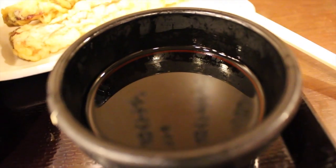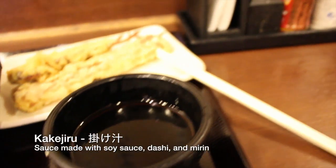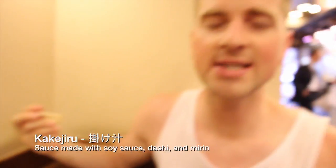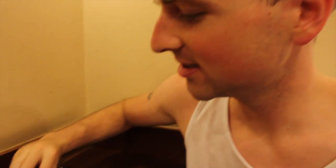And the sauce is going to be generally something called kakejiru, which is a mixture of soy sauce, dashi, and mirin. But before we eat, itadakimasu.